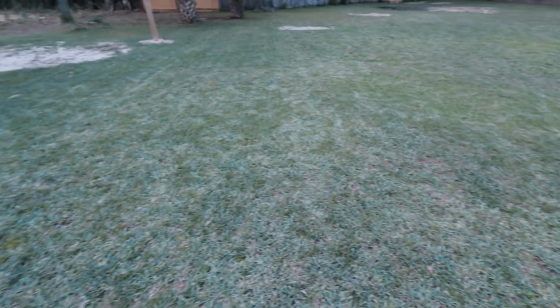So I finally got around to getting the yard mowed. When you have an infant that has a sporadic sleep schedule, which is something we're working on, you just gotta take those windows of opportunity to get what you need to get done.